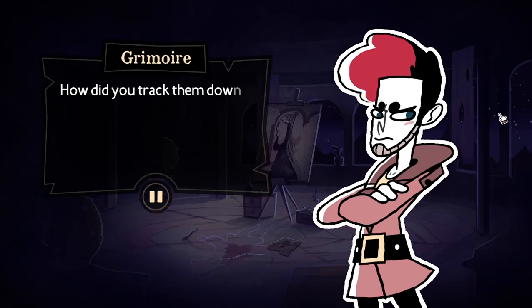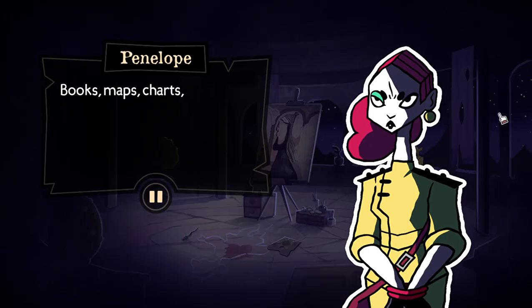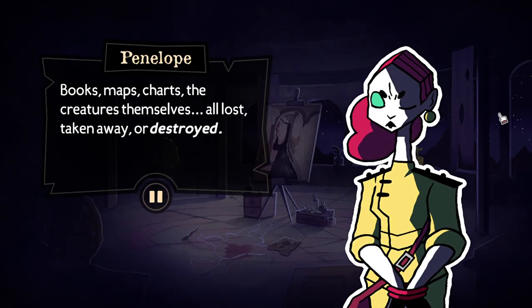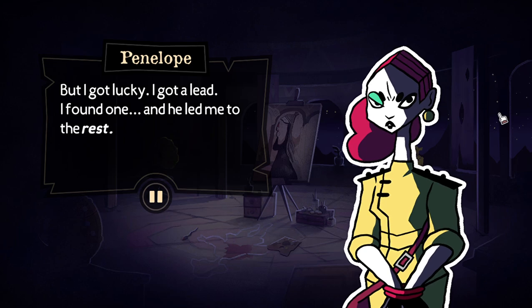How did you track them down? It was tough. They'd taken almost everything. Books, maps, charts, the creatures themselves, all lost, taken away or destroyed. But I got lucky. I got a lead. I found one, and he led me to the rest.